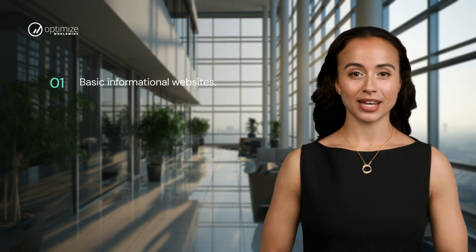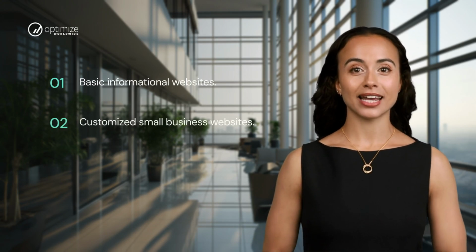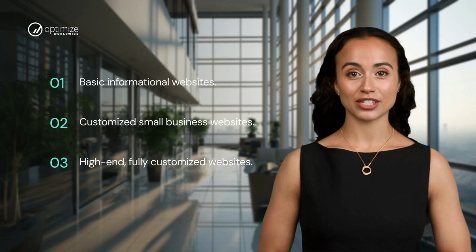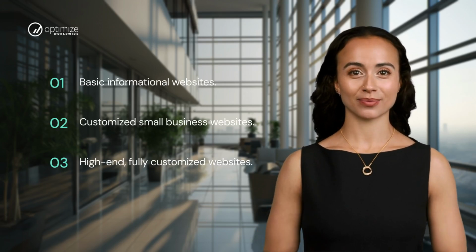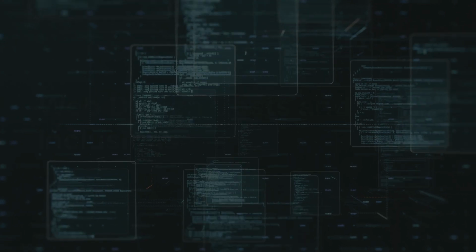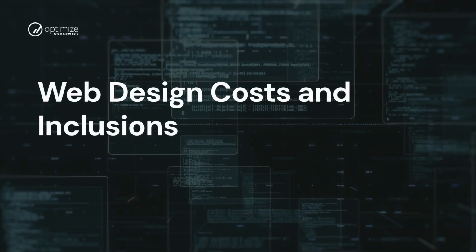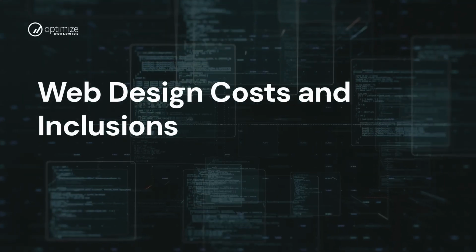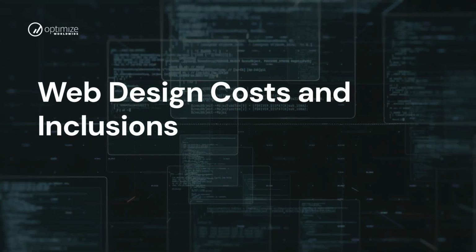Web design pricing typically falls into three categories: basic informational websites, customized small business websites, and high-end, fully customized websites. Each category offers different features and pricing, catering to various business requirements. When considering web design costs, it's important to know what's included in the quote. Common inclusions are initial consultation, website design and development, responsive design, basic on-page SEO, and training and support.